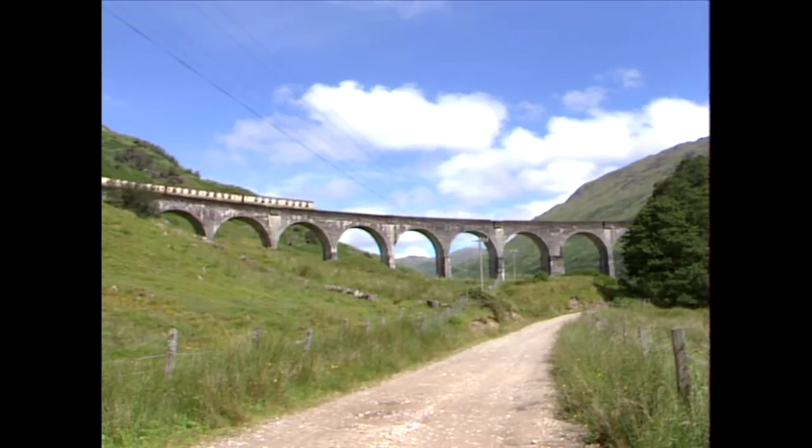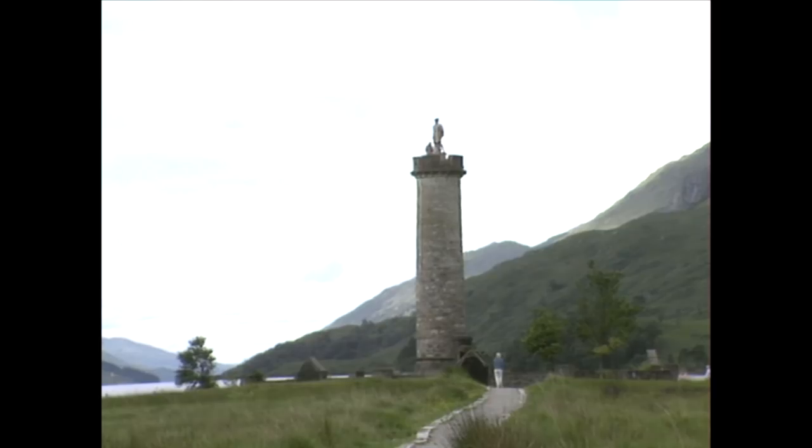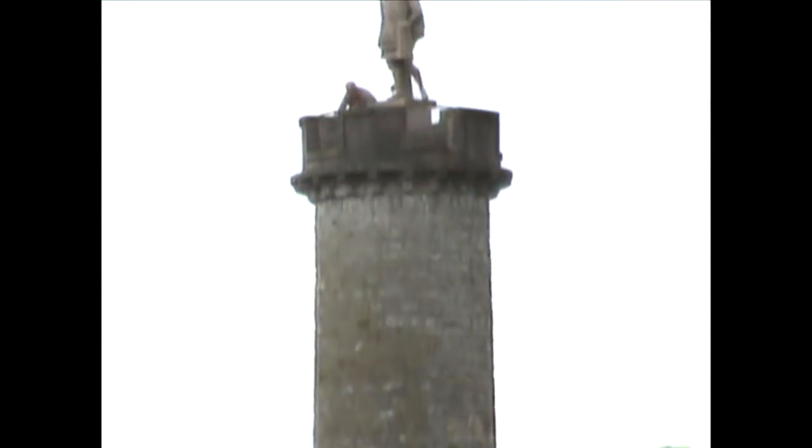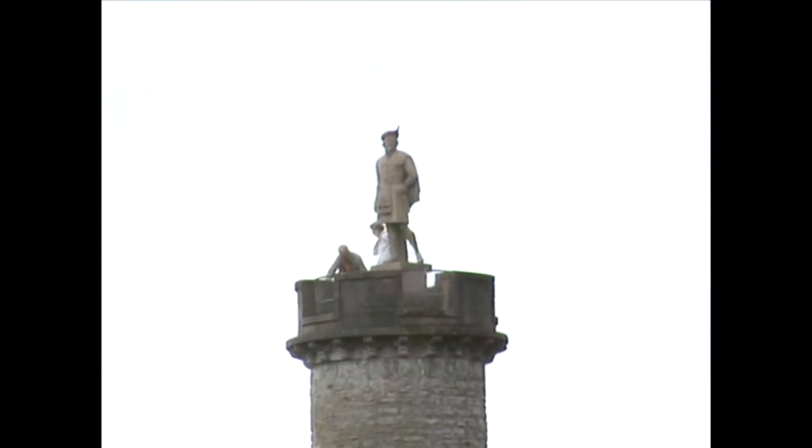It's at Glenfinnan that Bonnie Prince Charlie first raised his standard in 1745. And this monument, built over 100 years later, commemorates the spot.